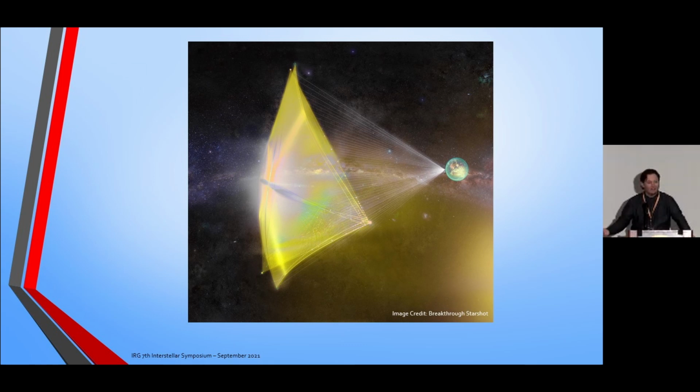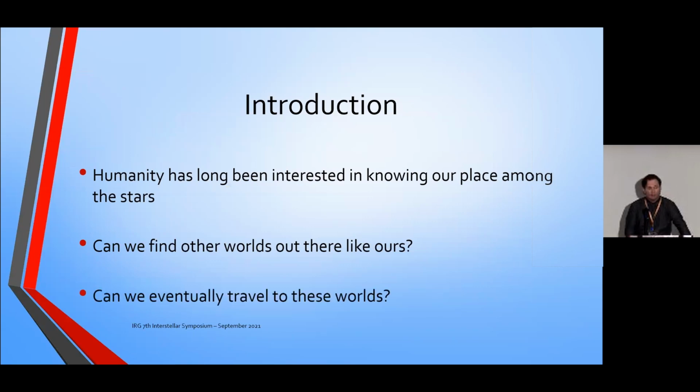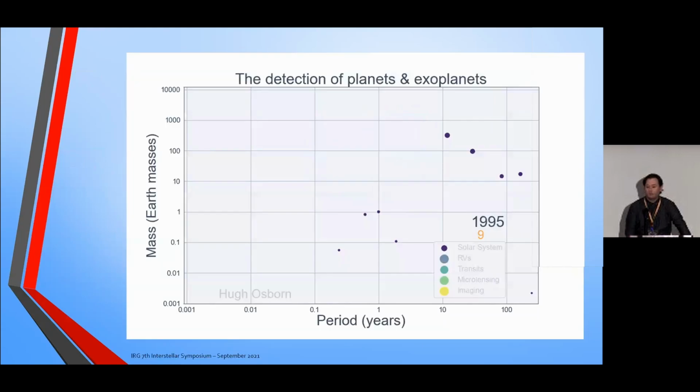We've heard a lot this weekend about traveling to other worlds, specifically using things like Breakthrough Starshot. But we've always wanted to know where we belong among the stars. Can we find other planets out there like ours or similar to ours in some way? And can we eventually travel to these worlds ourselves?